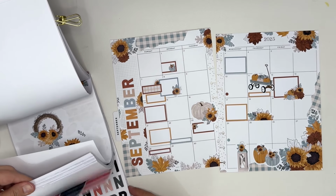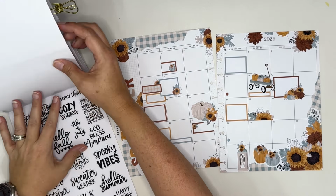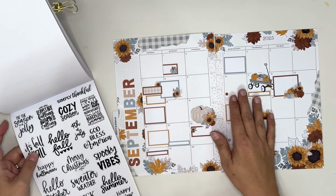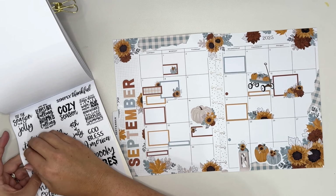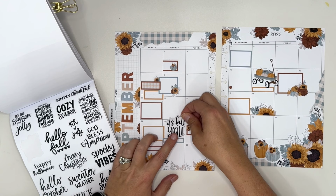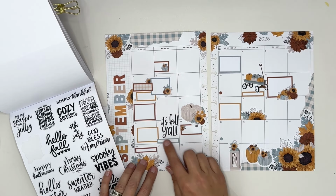Oh, we have quotes. Hold on, we have quotes. We should have at least a couple of fall quotes. Let's see. Leaves are falling, autumn is... it's fall, y'all. Oh my gosh, we have to use that one because it is fall. Actually, not quite yet, but it's going to be this month. Look, we can put that here because that's the first day of autumn. That's so cute. So now I've added a black quote over here.